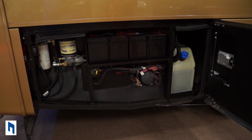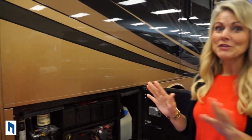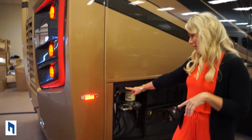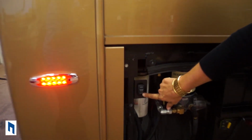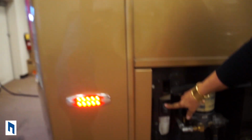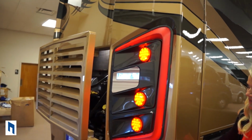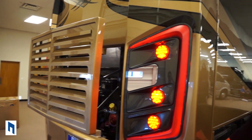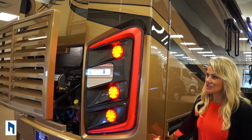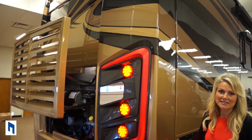And there are 2 chassis batteries. Now, a feature that you're going to absolutely love on the 2016s is this little button right here. You're going to push this and open up your engine compartment. So no more wrestling with that. Just at the push of a button, up it goes, and it retracts the same way.